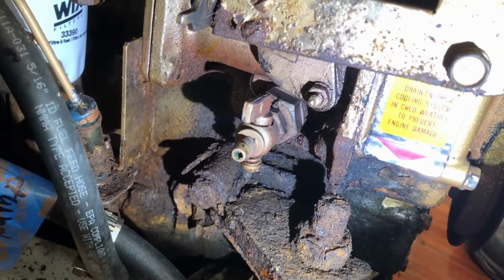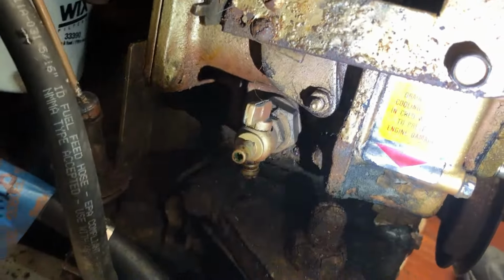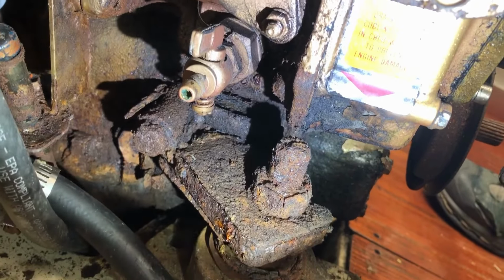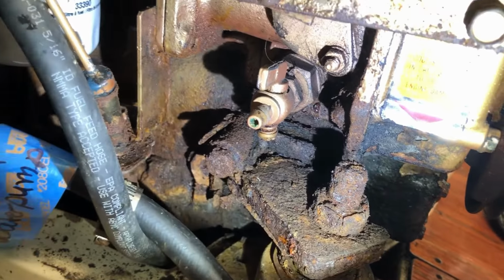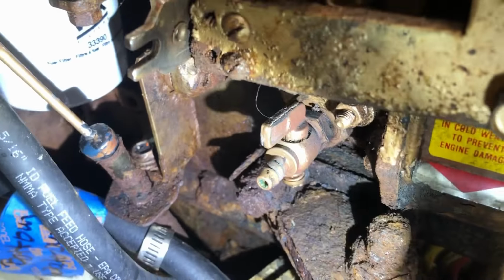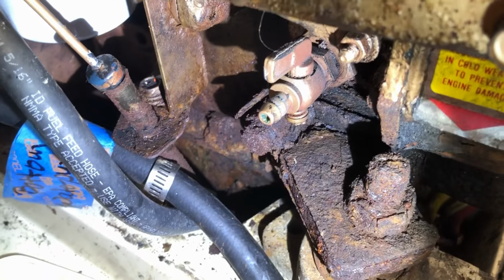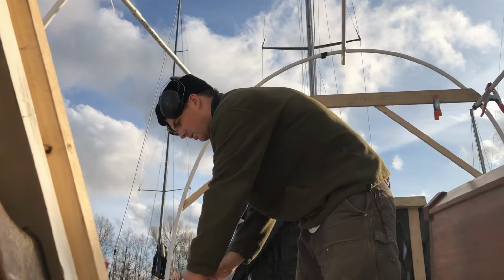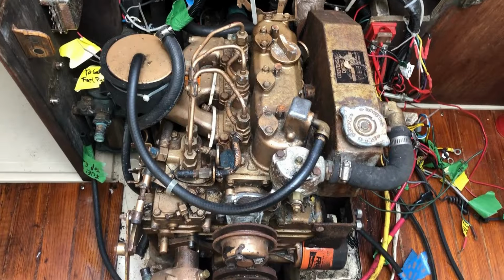So we start cleaning. I think that the water cooling system, which uses salt water, was dripping down this side of the engine, and that is why it is so rusty. So this thing's coming out. And it's not going back in. It's not going back. I made that decision already.